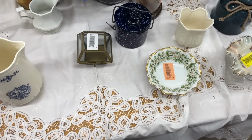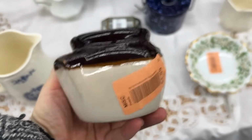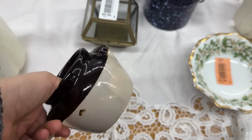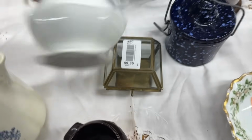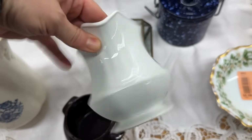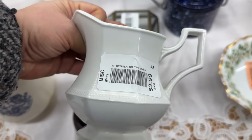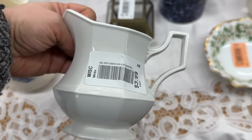All right. What else do we have here to show you? I picked up one of these little guys. I think once I find the right one, I'll buy it. I pick them up all the time, but just haven't found the perfect match for me. I picked up another creamer. I do like this one, but I think the ones I have at home, I like more, and it didn't seem worth it. So I will put this one back.